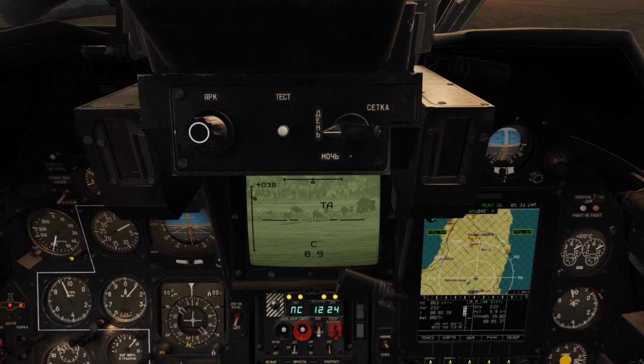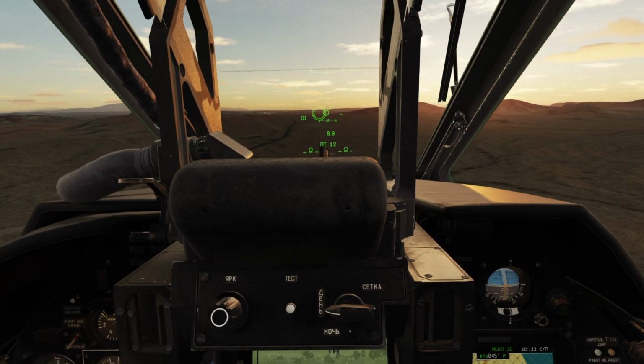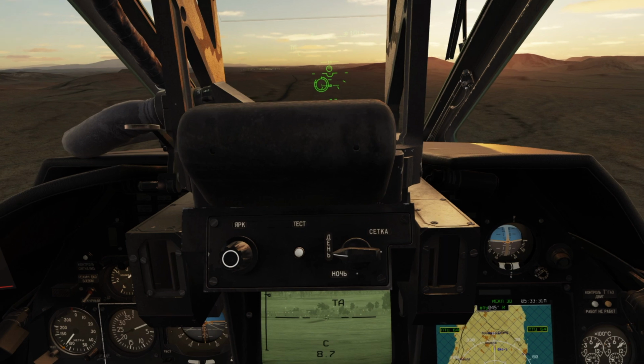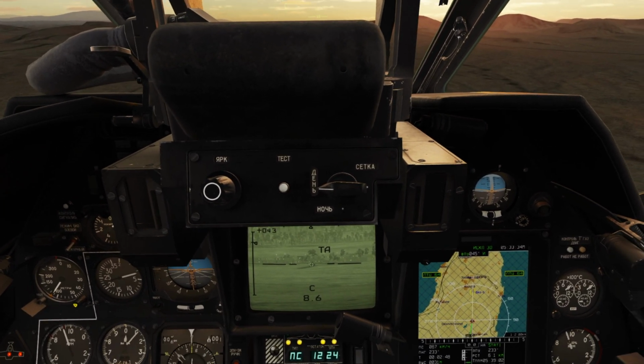The best way to counter the Tunguska is to hit it from outside of the range of its missiles. If using Vickers, this means staying outside of 8 kilometers until the Vicker finds its target.